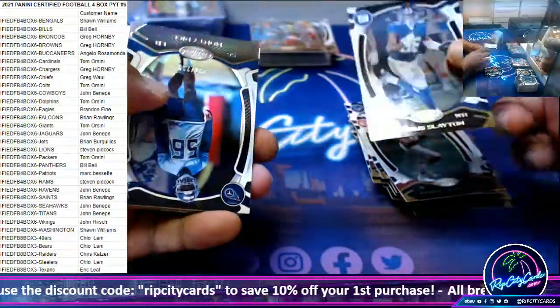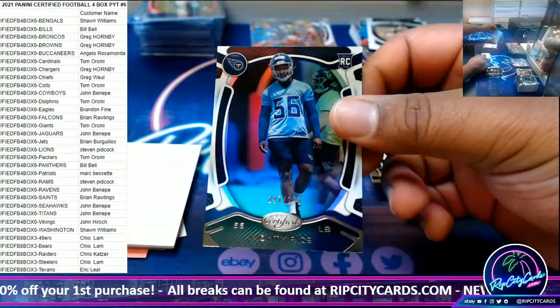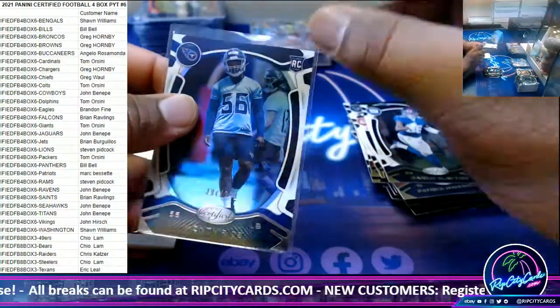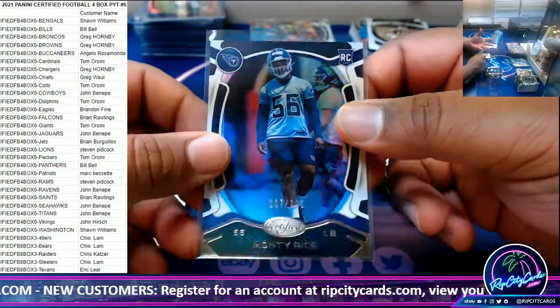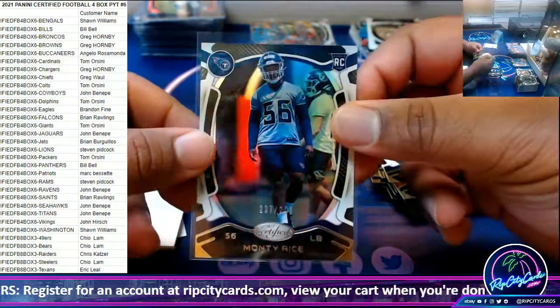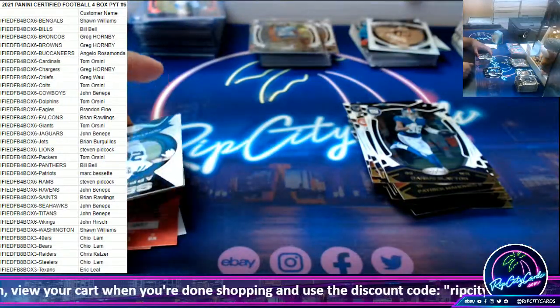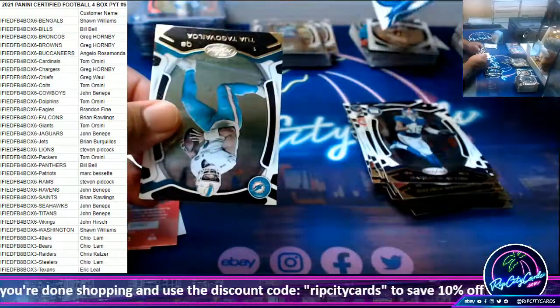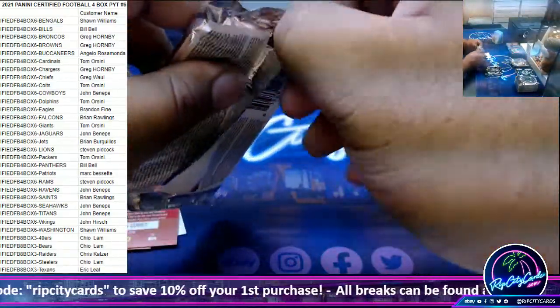Well, we don't know that yet, TCU. We don't know that yet. For all we know, Jalen Darden is the steal of the draft, and he's the offensive rookie of the year. We won't know. We don't know yet. For all we know, Monty Rice could be defensive rookie of the year. MVP. Greatest thing on defense since Ray Lewis. Who knows? That's the beauty of this.